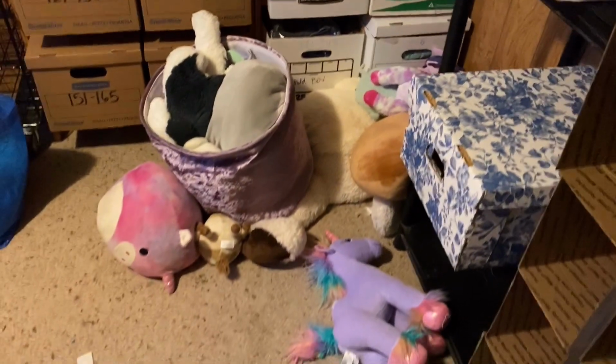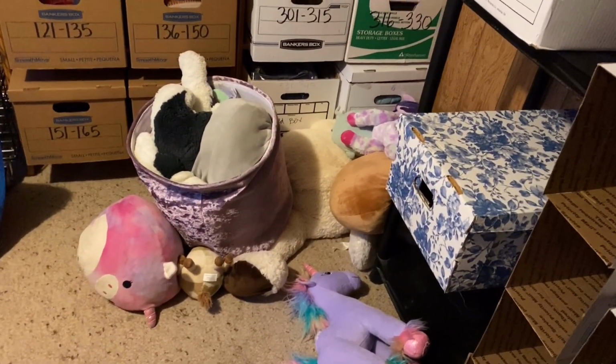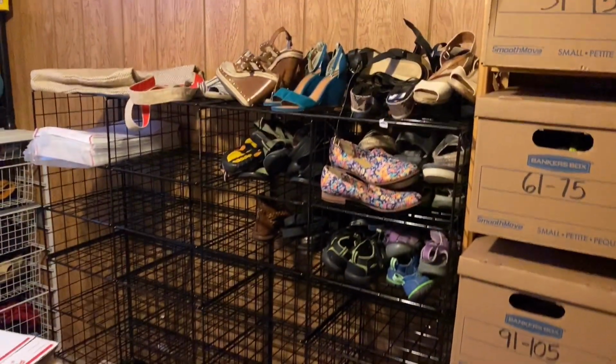These are all my daughter's stuffed animals. She made some bad choices this week and got all of her stuffed animals taken away. So those are going to be given back to her hopefully soon when she does a really kind thing for one of us in the family.